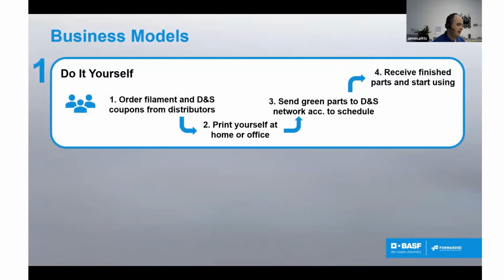Real quick, I'll get through how this stuff works, because this is stuff you can buy. This is stuff I bought. We have two ways. Do it yourself: you go to a distributor for the American market, that's going to be Matter Hackers. You go on the Matter Hackers website, you buy the spool, you get it, you print it. It comes with these coupons. Those coupons go to the debinding and sintering ovens, which we're going to talk about shortly. And you get parts that come back in around 2 weeks.